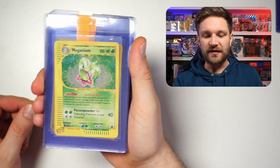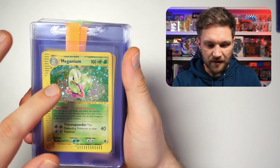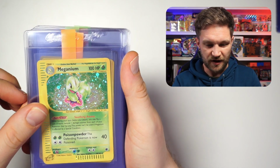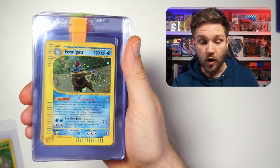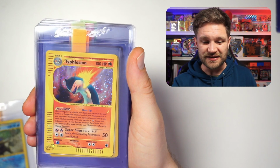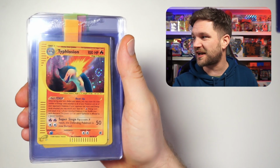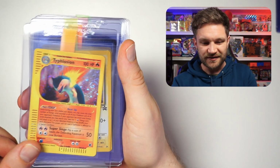Okay, it's time to show you the very special 12 cards I saved till the end. And we kick it off with this Meganium. This is absolutely beautiful. One of the starters as well from Gold and Silver, which is awesome. So we've got to follow that up with a Feraligatr as well. Look at the pops in these, absolutely beautiful. Then a Typhlosion as well to go along with it. Look at that swirl, so good.